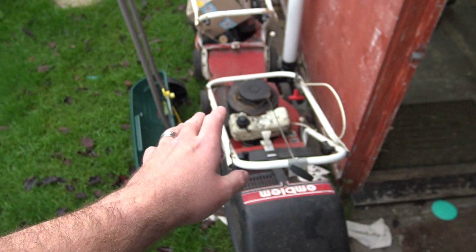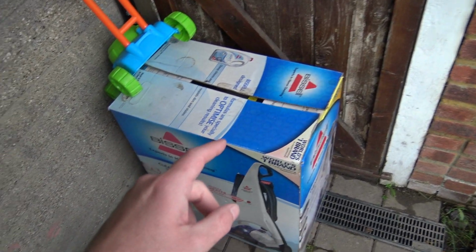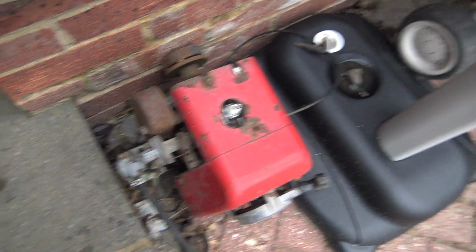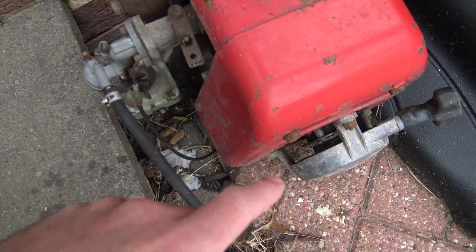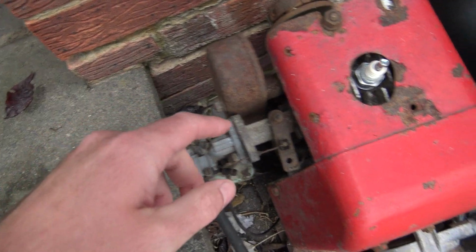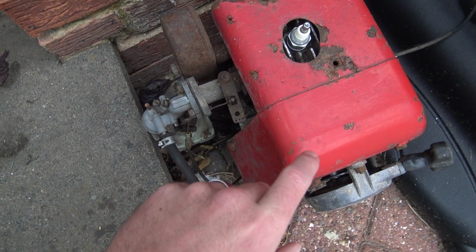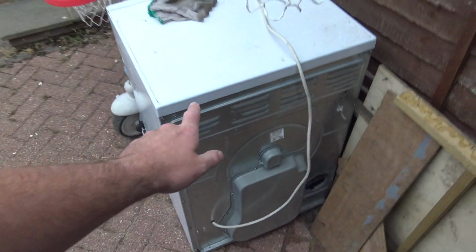Supposed to be having Mr. Colin come over to take away these couple of lawnmowers, that carpet cleaner, and what else did he want? Oh, I've got another engine as well, look. I've got another engine down here. I said if he wants it, he can have it, look. It's an old engine, don't know what it is, but just something or other. Got a little clutch on the back of it. And I think he's going to take that as well. So Mr. Colin will have some videos coming up with that probably. And he's having that old tumble dryer.